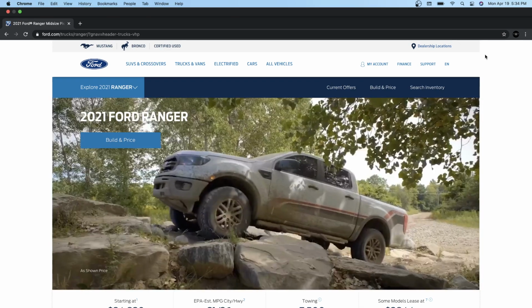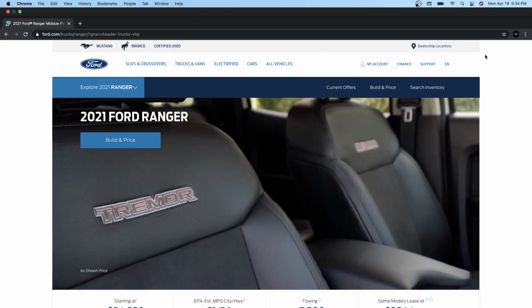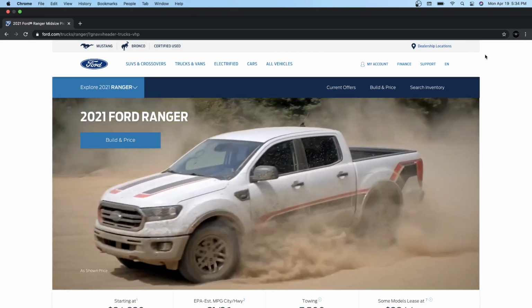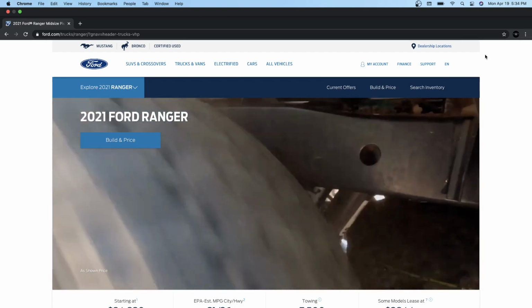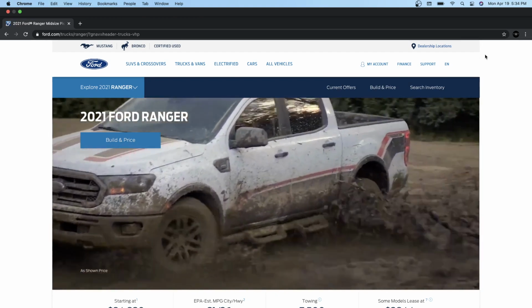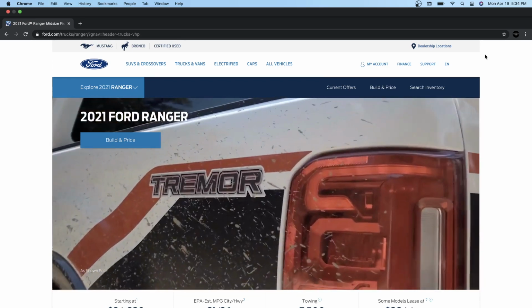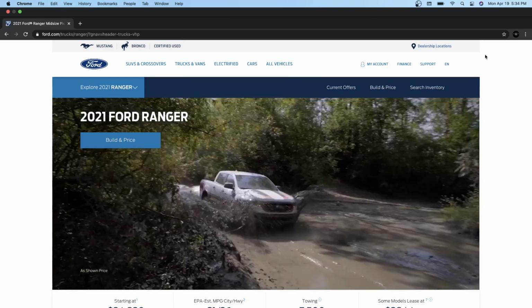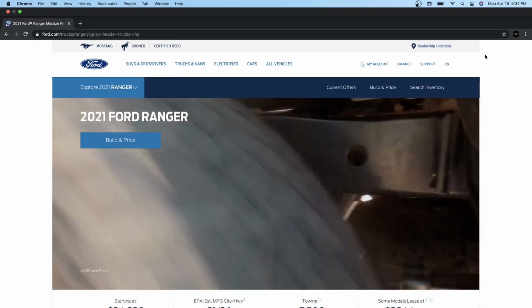Alright, the 2021 Ford Ranger. So in a world of big, super big luxury trucks, there's also a market for something a little bit smaller. Maybe this is a work truck. Maybe this is something that you'll daily. So it fits in that middle section where you don't need something that big, that grand.